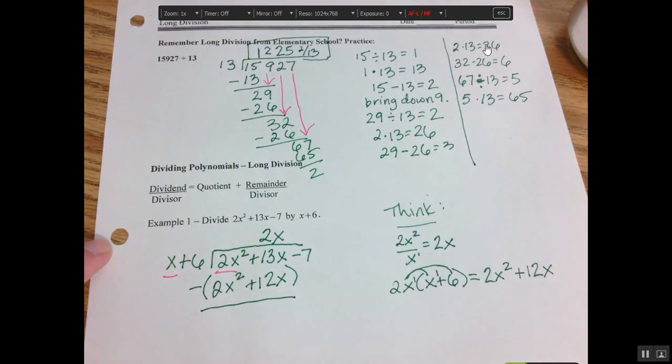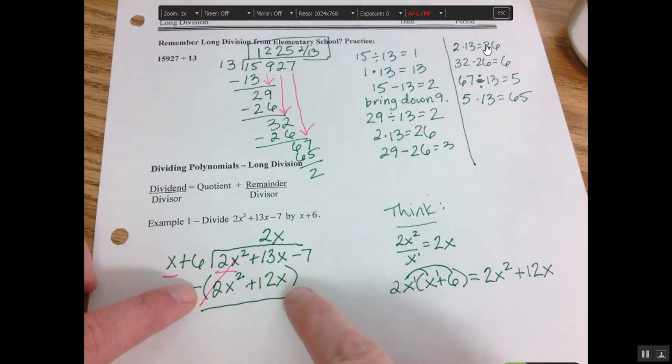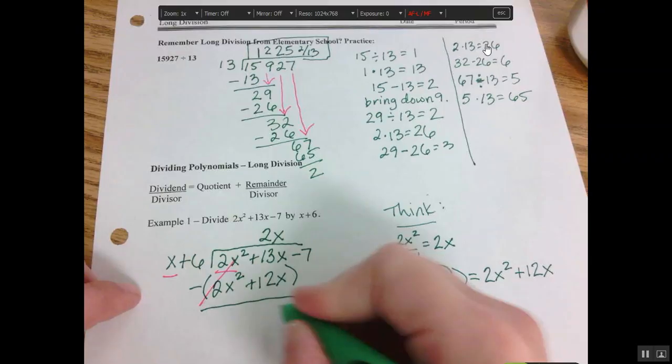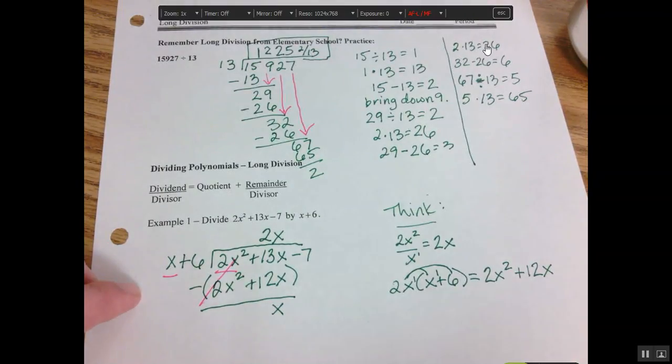Okay, so 2x squared and 2x squared cancel, and then I have 13x minus 12x. What's that going to give me? 1x. And bring down the minus 7. Bring that down.